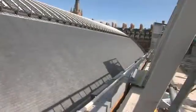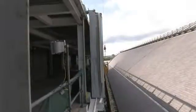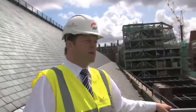The off-site selection was really our only choice. The east elevation of the building has no space whatsoever to allow for scaffolding. So in terms of access and both speed of erection and giving us an early watertight date, it was entirely the right solution. I'm very pleased with it.